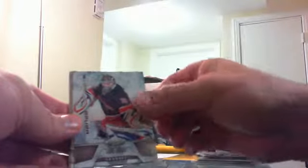Blank, spacer, and a base. Base, base, base, base. And we've got for the Winnipeg Jets once again, number 321 of 499, a rookie autograph, Carl Klingberg, rookie for the Winnipeg Jets. Base card.